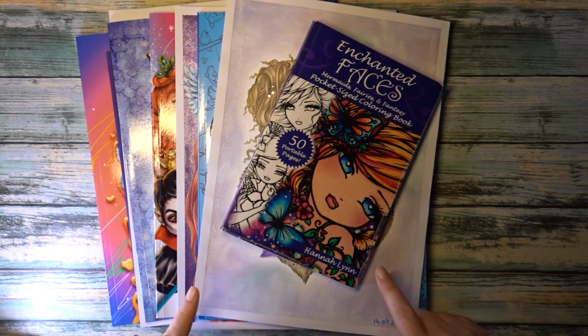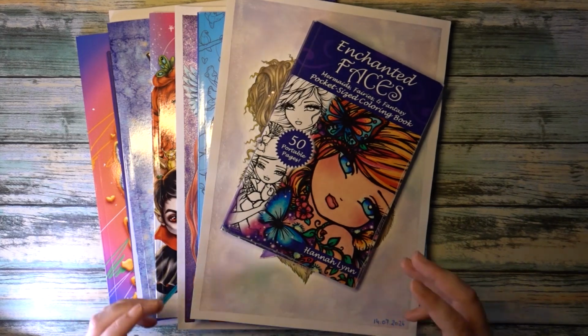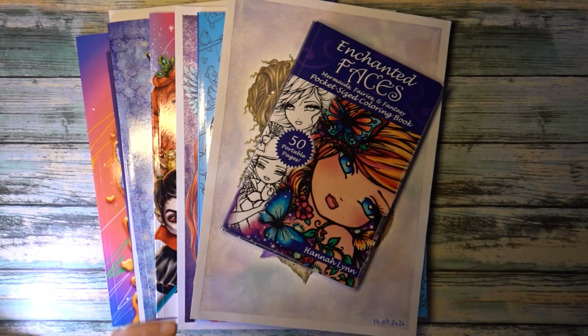I will put the timestamps for those of you who are not interested in what I have to say. And also I will give you all the close-ups with a good light, so that the special effects, I always call my embellishment special effects, but like all the glitter, will show up.